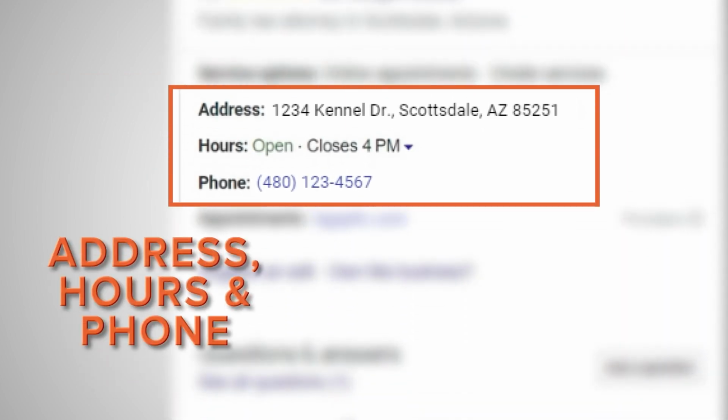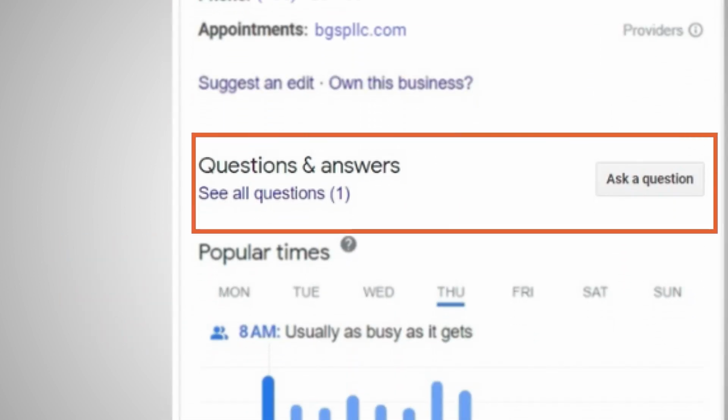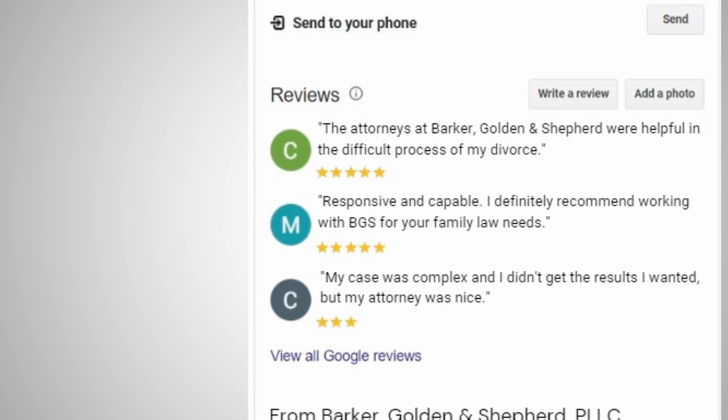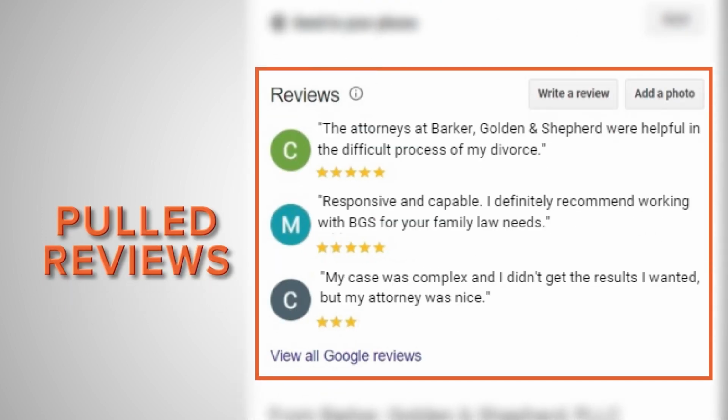You can also add a link to schedule appointments online if your website offers this functionality. Build brand trust by monitoring your listing for questions from potential clients and responding in a timely manner. Regular maintenance of your listing should also include checking to see if Google has pulled reviews of your law firm from other sources like Facebook or lawyers.com. An expanded view of reviews of your law firm may be included further down in the listing. Again, search engines and people look at reviews to gain information and gauge the nature and quality of your services.